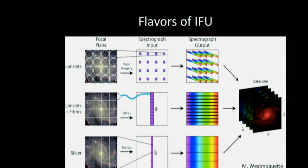You can put a fiber behind each of the lenslets and make it into a slit. The good thing about doing that is that you can use all of the pixels on your detector, and the detector is the most expensive part of most astronomical instruments. So this is the efficient way of packing it. On the other hand, you have to use fibers, and when you're working at these longer wavelengths, fibers don't work very well, and you'd have to make them all cryogenic. So that method is sort of impractical.